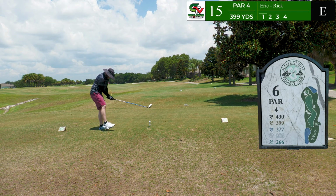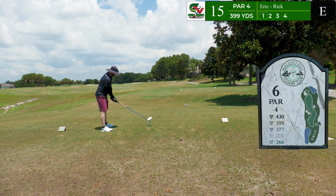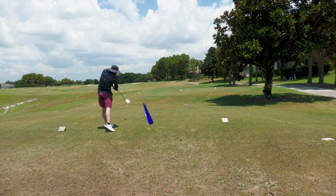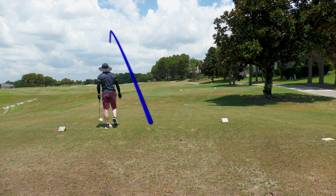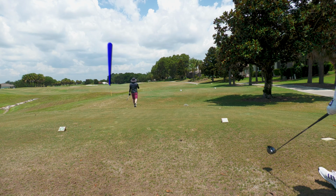Now over to the 15th tee, par 4, playing 399 yards. I've convinced Eric to play a brand new premium ball. He is playing the ProV1x on this side. He's never played a brand new out of the sleeve ball before. This one he has crushed. This is right down the middle. It is long. It is down there.